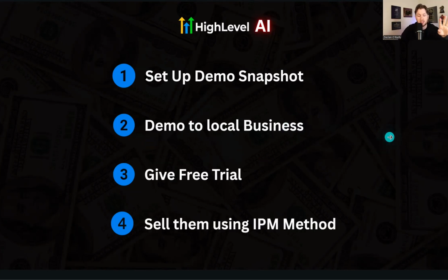Then the most important step is to sell them using the instant pain point method. This is one of the greatest methods to use in this industry. It also is something that the government does. It's something that the big corporations do. The big dogs use this method. I think a lot of people don't even know what this method is, but it is so powerful because it not only does the selling for you, but it actually solves a core problem, and they will feel that pain if it is not resolved. So I'm going to go through all of these in this order so we can move as fast as possible.